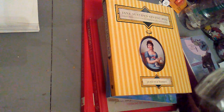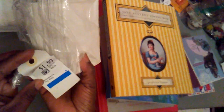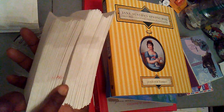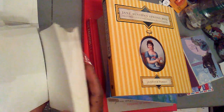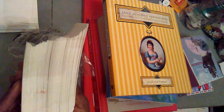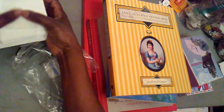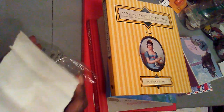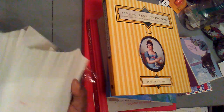And then I got another set. Again, this is $1.99. And this one just got a little splash of the red ink there. But other than that, look at this. Isn't that great? I've got a good set here. So I just might dye these. Talk about spoil. $4. Must be 200 of these right here.